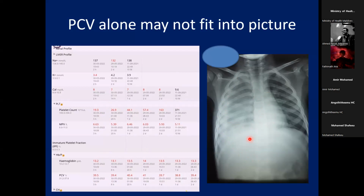So what I'm going to say is, it's not only the PCV you have to look at. You have to look at everything, the tachypnea. Here we took the X-ray because the patient has periorbital puffiness. So that shows the patient has leakage, right? So in this case, we took an X-ray, and then there was a pleural effusion.